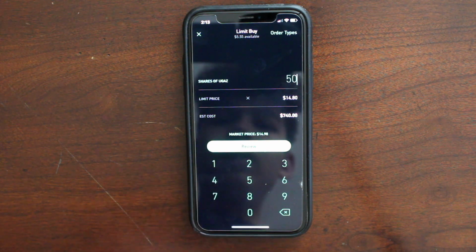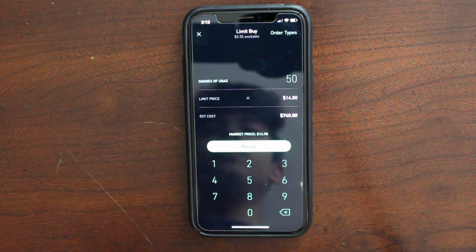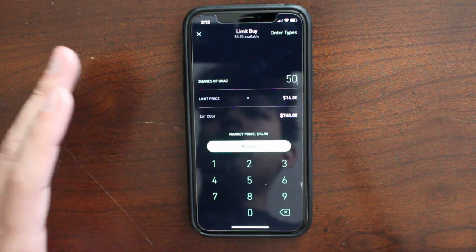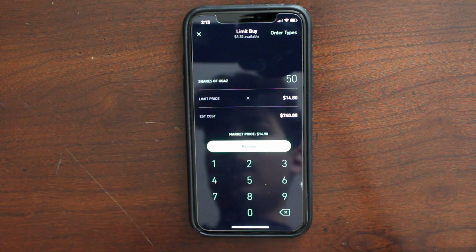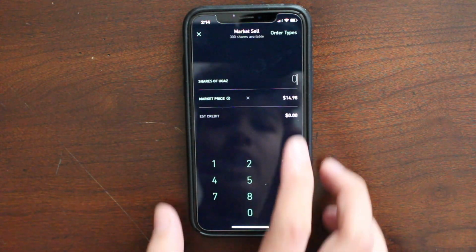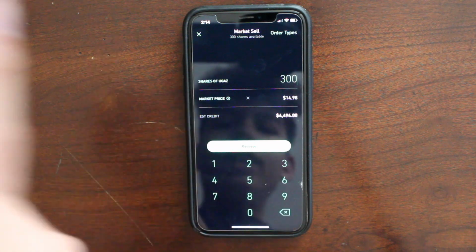It's very simple, it's very fast, and one reason why I love this method is because last time I bought shares of UGAZ, I actually lost a lot of money. The price was dropping really quickly, right? So I wanted to just cash in my profit, and I just sold. What I mean by just sold is I just go to sell, and I have 300 shares, right? So let's say I just sold my 300 shares, reviewed, and I swiped up.